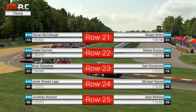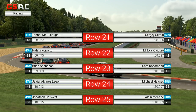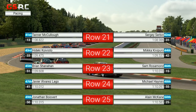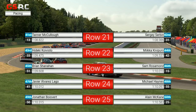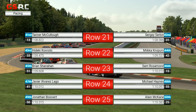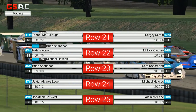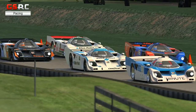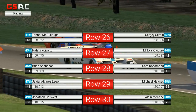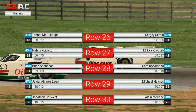Tanner McCullough, that's already 43rd overall. Sergei Serbin, Hideki Kovistu, Mika Kibukuro, Brian Shanahan, he is a comeback also here in 47th overall. We are ready. Sam Rosamond, 48th. Javier Alvarez Lago, 49th. Michael Haynes, he's your 50th driver in this race. Jonathan Boisvert, 51st. Alan McCain, 52nd. AJ Henderson, he is the last car to put in a lap, 53rd. Dave Peterson, Ivo Andrenini, Logan Simmons, and Frank Schroep, they all opted to not put in a lap.